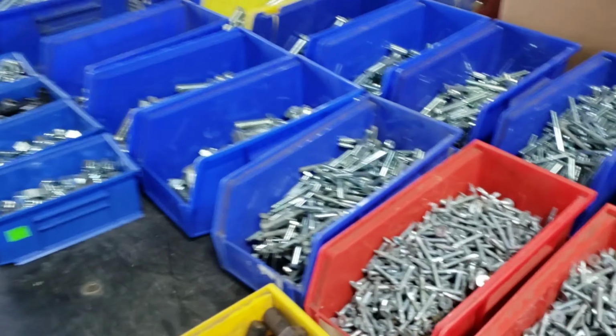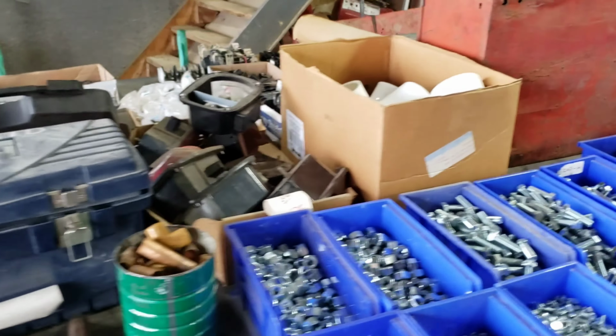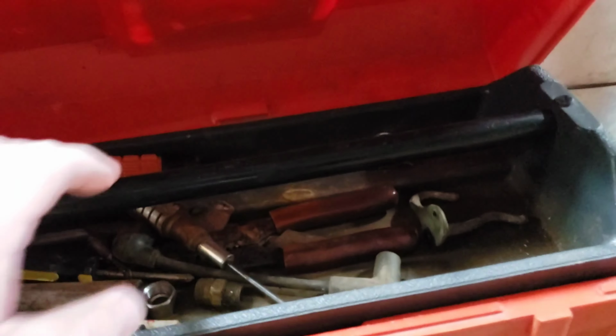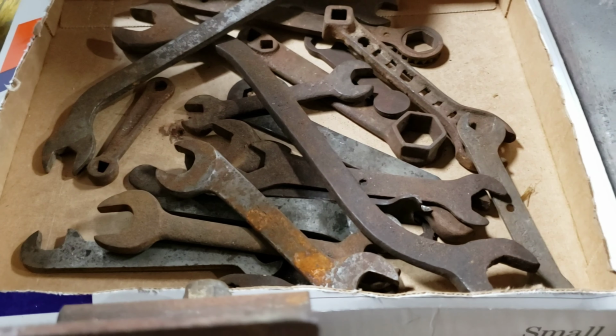Now this was here last week, wasn't bringing anything, so they decided not to sell it. So we'll see if they sell it this week or not. There's a guy on YouTube that does restoring of tools. This would be a good box for him.